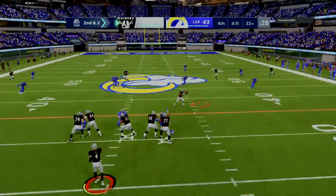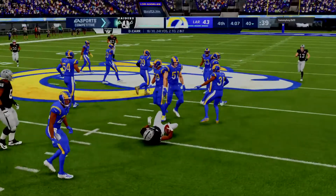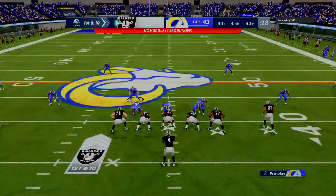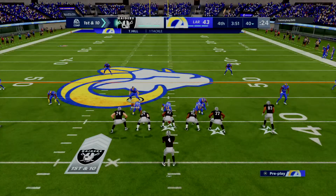At the 33-yard line. Open down the middle of the field. And they'll bring it up here to right at the 40-yard line. It's a gain of 6. And a Las Vegas first down.